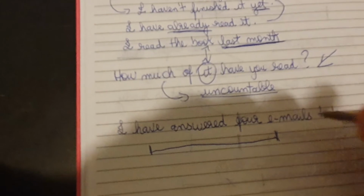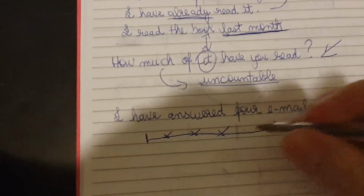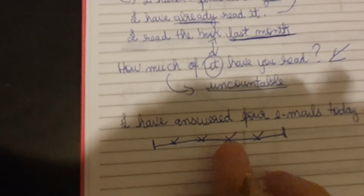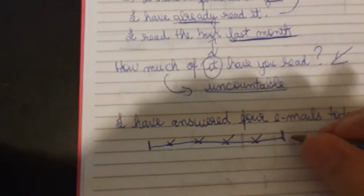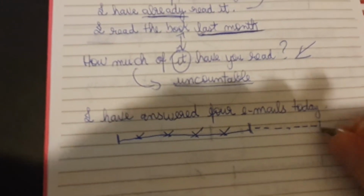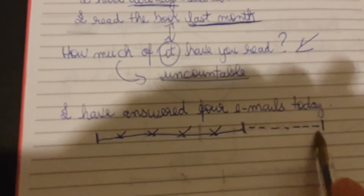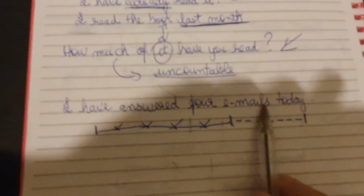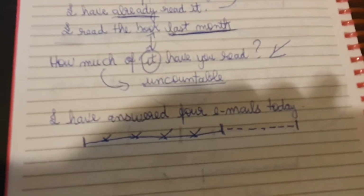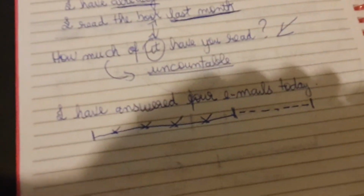During the course of the day, I have answered, sometime in the past, 4 emails. The day isn't finished yet, isn't over yet, and I still have until the end of the day to answer more emails. So, will you answer more emails during the day? Maybe yes, maybe not. It depends on the workload you have, right? And the amount of work you have to do.